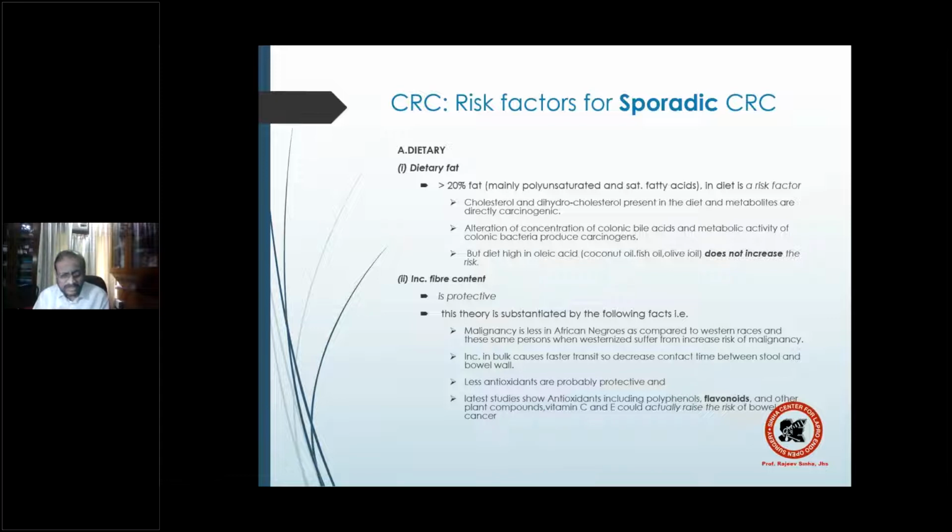Less antioxidants are probably protective, which may seem to be a slight aberration. Why? Because we know that antioxidants are beneficial for the body, but here less antioxidants are probably beneficial as opposed to having an increased content of antioxidants. And that has been shown by latest studies that those antioxidants which have flavonoids and other plant compounds like vitamin C and E would actually raise the risk of bowel cancer. So these are the two sporadic, the dietary risk factors for sporadic cancer.